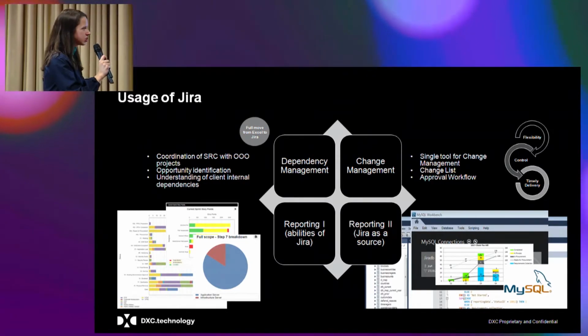We do have a change list and approval workflow with all the necessary approvals as defined by the corporation from DXDs, and the client is in a position to provide the approvals in the same system as well.